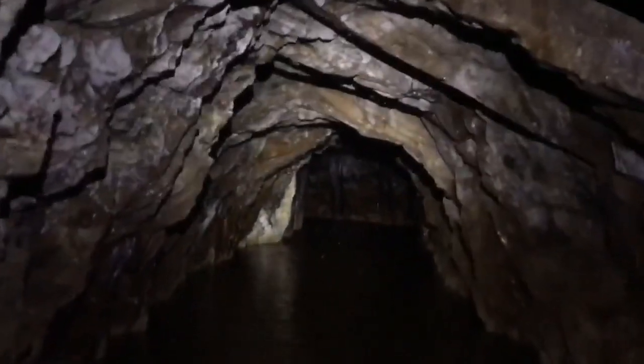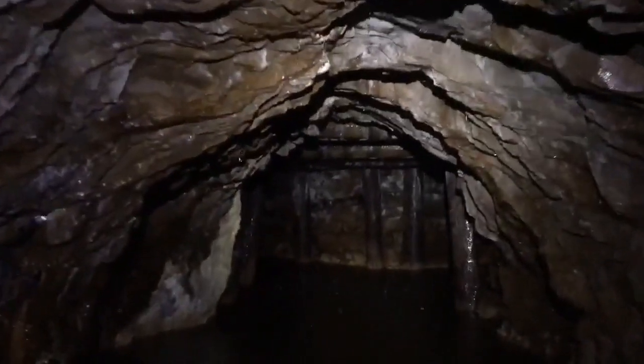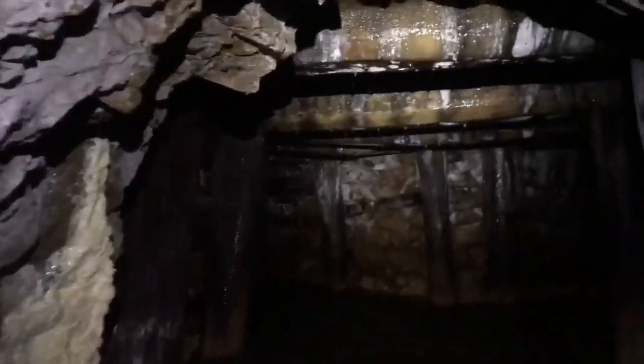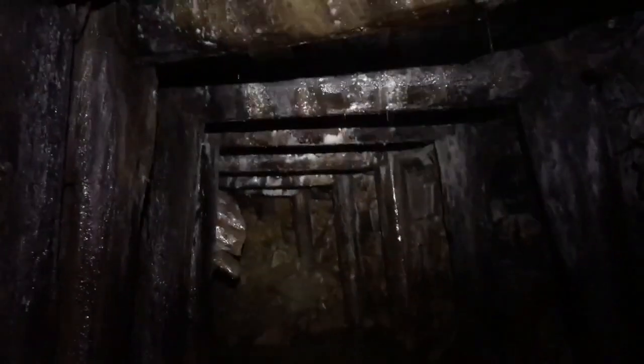We're coming up to something. You can see timbers. Oh wow! Blimey, look at that! There's huge timbers in here. The whole level's been timbered. Look at that, and it forks left and right. Wow. Oh yes, look at that. Absolutely lovely.